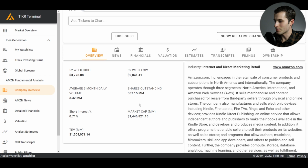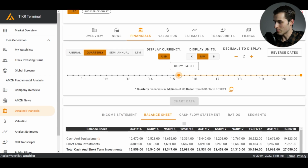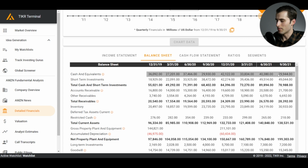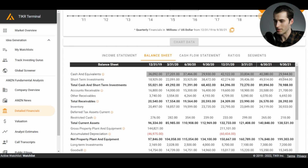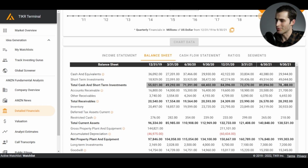But as with every company, the first thing I like to do is take a look at the balance sheet. We'll switch over to quarterly and see what they're working with right now. We'll take a look at cash and we see that they have about $30 billion in cash. And when you add that cash to their short-term investments, I'm not really sure what those would be since typically cash and equivalents includes things like short-term treasuries. So I'm not really sure what short-term investments is, but when you add those together, they're looking at around $80 billion in cash and short-term investments.